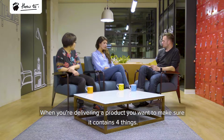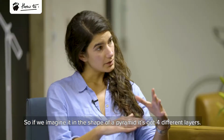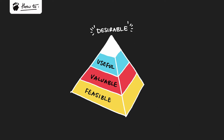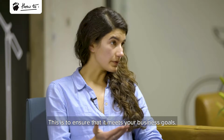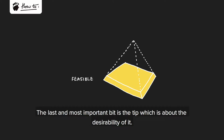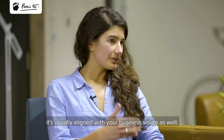So, the level table that Sari was talking about. When you're delivering a product, you want to make sure that it contains 4 things. If we imagine it in the shape of a pyramid, it has 4 different layers. The first layer is feasibility, which has to do with how technically feasible it is. The second layer is how valuable it is, ensuring that it meets your business goals. The third is usefulness, which is about meeting your customer needs. And the last and most important bit is the tip, which is the desirability of it, because this is what makes your customers return and use the product, and it's usually aligned with your business vision as well.